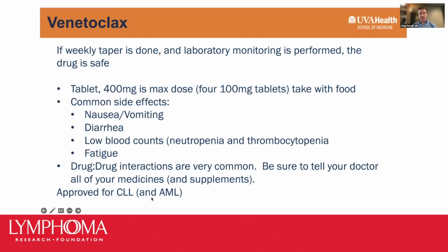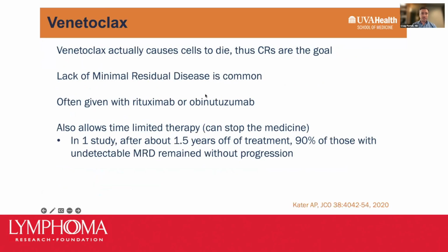It's also approved for another form of, that isn't lymphoma or a B-cell malignancy, called acute myeloid leukemia. It's actually more commonly used in these two indications. Although I've used it in multiple different pathways, multiple different other non-Hodgkin's lymphomas, off study or off label.